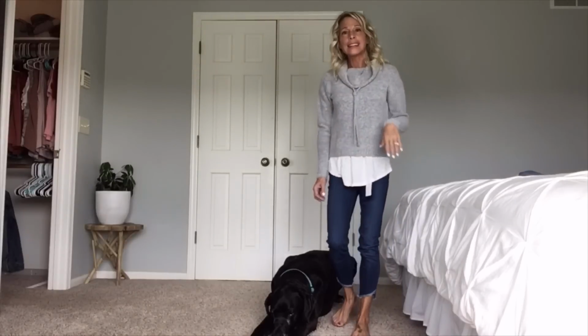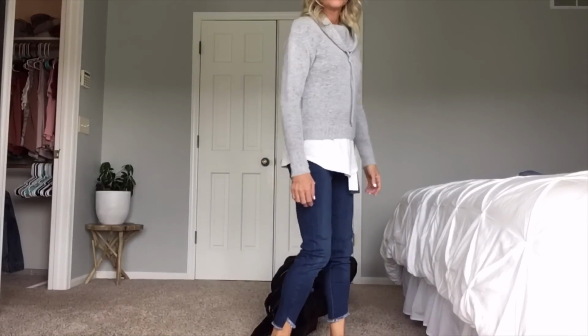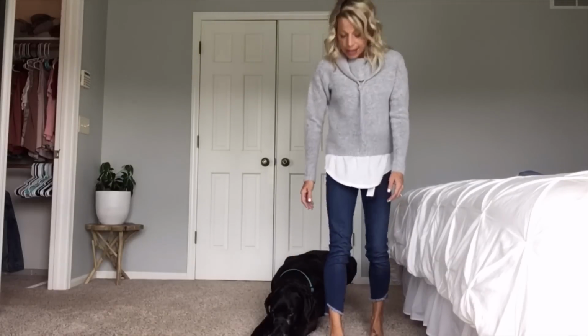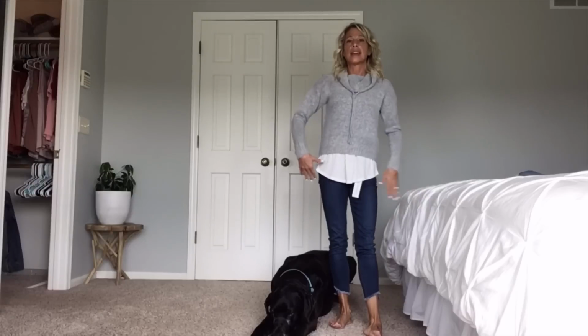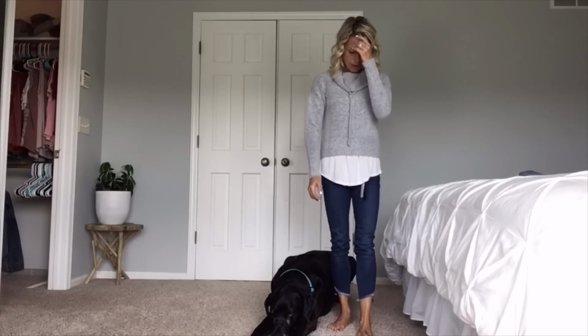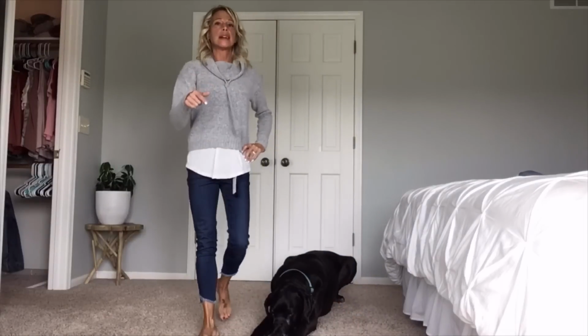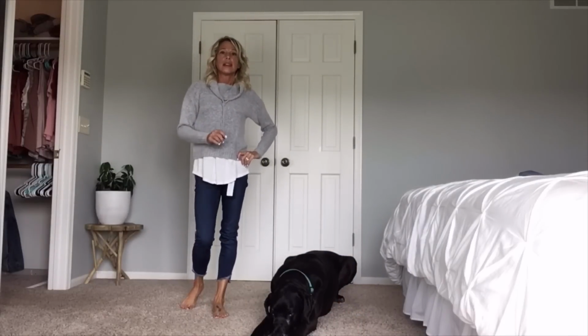So, and then I guess, yeah, last question. What do you guys think of the uneven frayed hem in general? What do you think of it? To me, if I like the style of the jeans themselves, I think I can deal with it, but I'm not certain here. I feel like they're just a little too short. But anyway, this is what I have. I will come back, sit down, tell you the prices, and tell you what I'm thinking of doing.